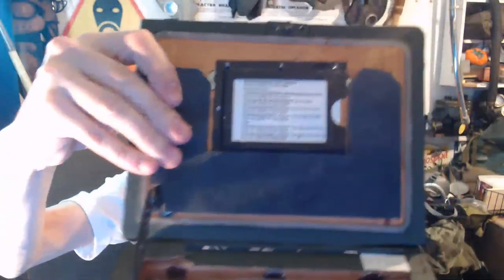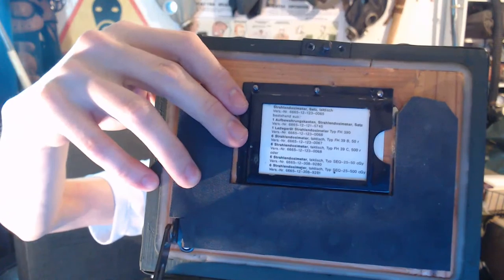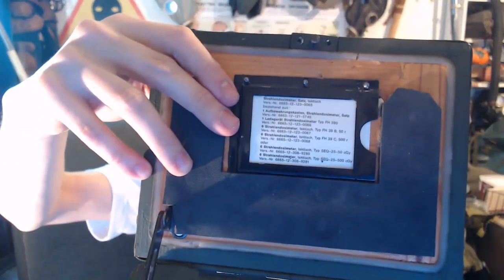I love that if I put this close here, the Germans have actually put a list on here of all the different models of these dosimeter pens. So the old type I have is the FH39C, I believe. It says 500 Rontgen. That's this model, the one I broke by accident. Whereas these are the type SEQ2550 and the 25500s. They look the exact same on the outside, but they're in centigrades, not Rontgens.